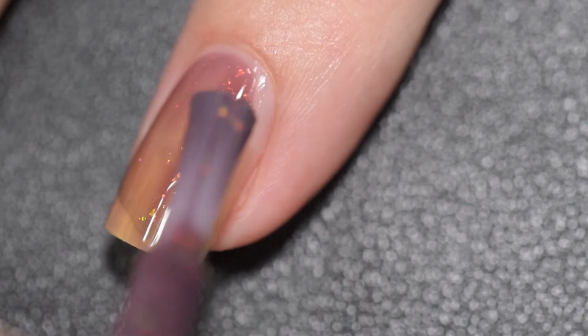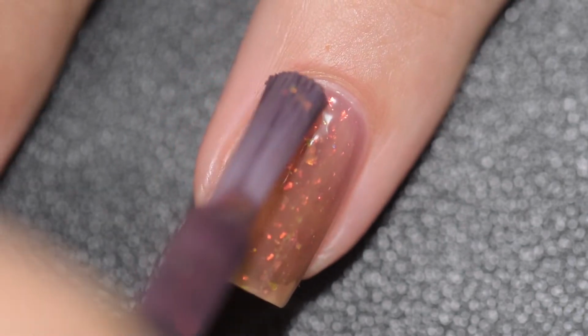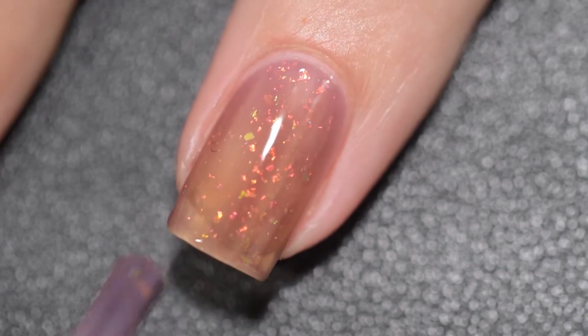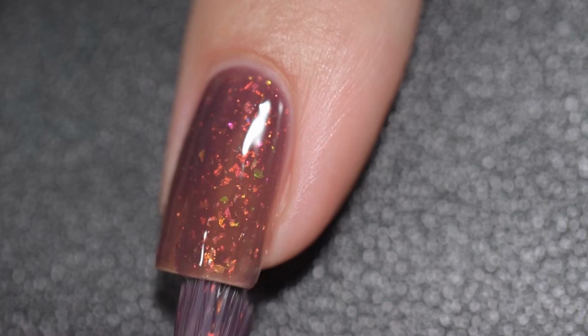This polish had a wonderful formula. It went on very smoothly and very evenly. It stayed exactly where I put it. I had no application issues here with this polish. It was smooth and easy to apply. That being said, there was no running, no pulling, and I had no staining.